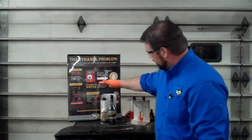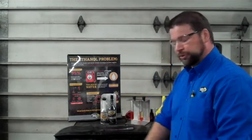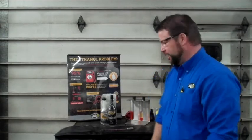So that's my demonstration on our ethanol system service. Again, both products are going to go in the vehicle, fill the vehicle up, drive it as normal. Going to entrain all that water, remove it through the fuel system, burn through the combustion chamber safely, effectively. And the corrosion preventer is going to back that up with protecting the system from the inside out with corrosion inhibitors.